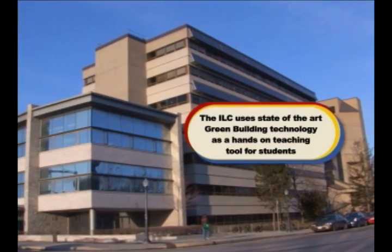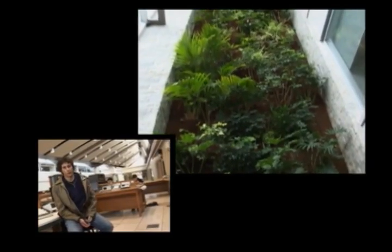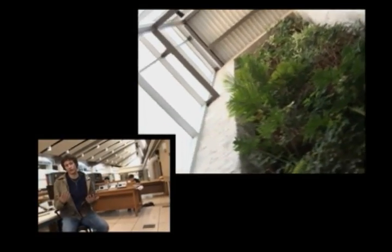The Integrated Learning Center is the building that we're in right now, and it's called that for a reason. It's the living building, as people call it. And when you walk in, the first thing you see is a big green wall, and it's a 3-story wall made up of living plants and organisms that filter air through the building naturally.